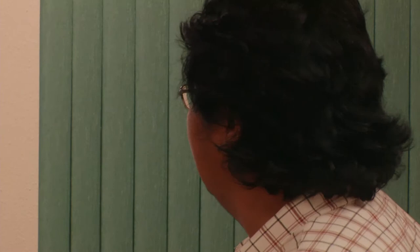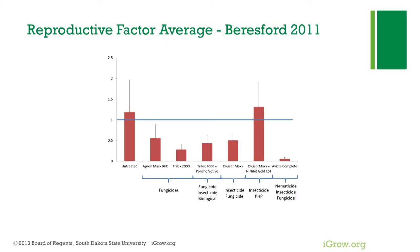And what are we seeing? First, this is reproductive factor. By that, I mean we take the reading of the SCN population at the beginning of the season. Then we take the reading of the population by the end of the season. And a reproductive factor is just a ratio between the two: population at the end of the season divided by population at the beginning. If you have a reproductive factor of one, it's good enough. It means it holds the population and doesn't allow it to increase. Anything larger than one means that whatever treatment it is isn't working well, because it allows the population to continue to increase.